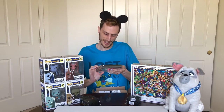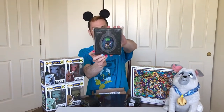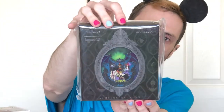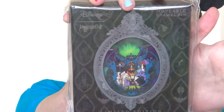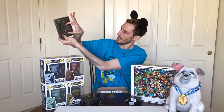Next one is a gift. It is a limited edition of 1,500 of Disney villains. Ooh, Disney villains. Oh wow! Yeah, I don't really want to take it out of the packaging because it's a gift, but it does have a moving element. Ooh, look at that! Look at all them villains, Loungefly. It's got Maleficent, Jafar, Hades, Captain Hook, Ursula, Evil Queen, Cruella, and their favorite, Chernabog. Ooh. Nifty. I like it so much. Movable enamel pin. That's huge. Is that the actual size? It's like this big. Wow, still big.